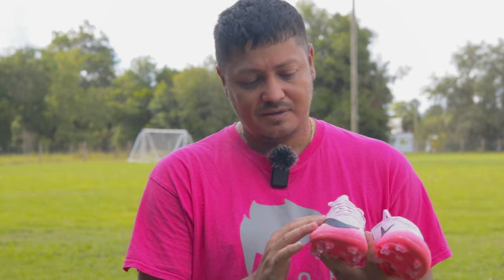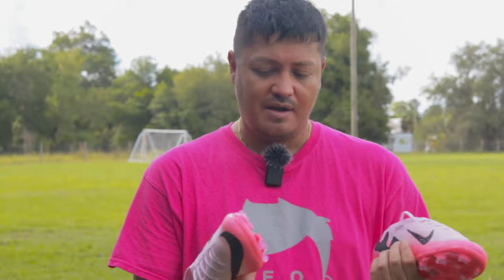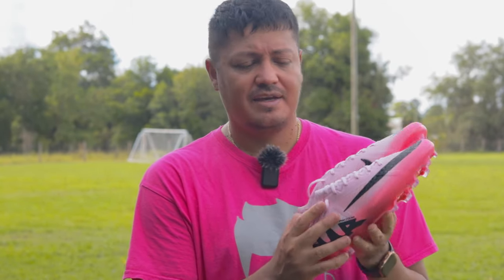And again, the Swoosh has a little pattern, a little design on it, which is kind of cool. And yeah, it's like a faded. This is not like a white on top, if that's what you're thinking. It stays pink. It just fades into a lighter pink.